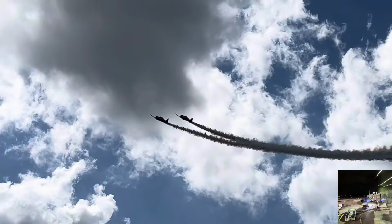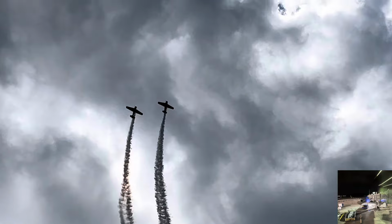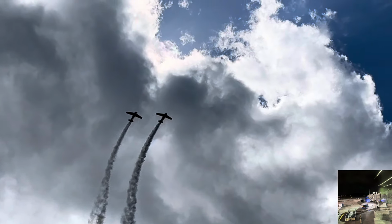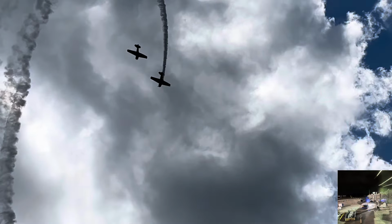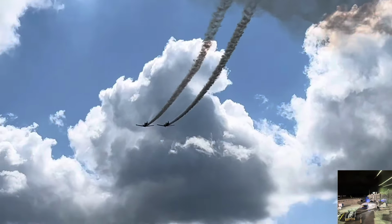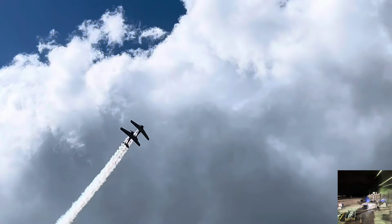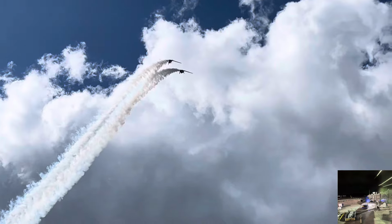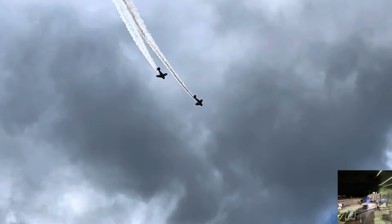Listen to the sound of those incredible engines. Up over the top, into a perfect loop. We welcome Chris Thomas and Mike Everhart in a classic formation barrel roll.